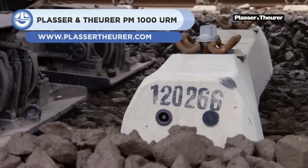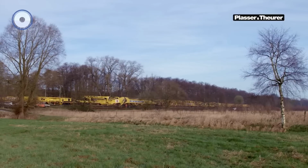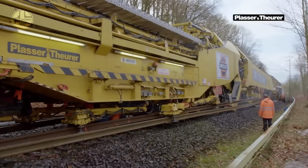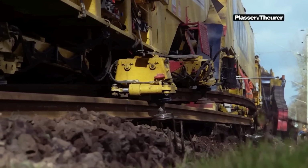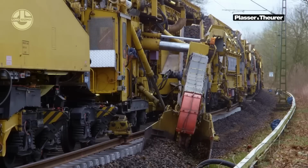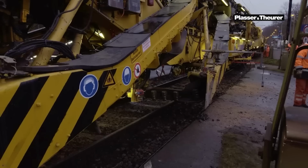First up, we have the PM1000URM from PLASSER and Theurer. This machine was designed to carry out a range of track maintenance tasks. It can remove hazardous materials from the ballast bed, install new track sleepers, and properly distribute new ballast along the railway to guarantee optimum drainage and support.